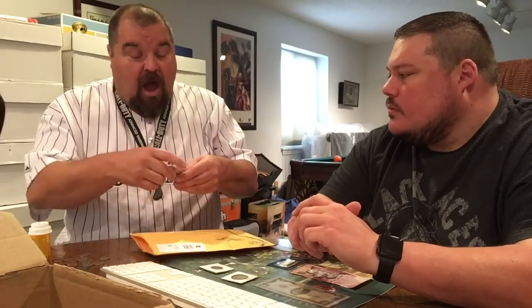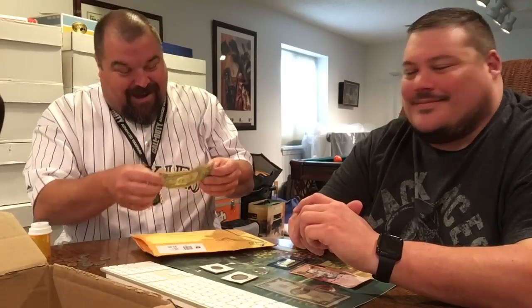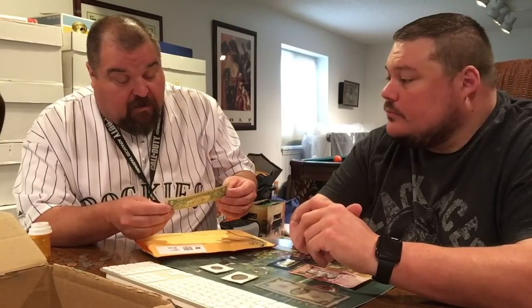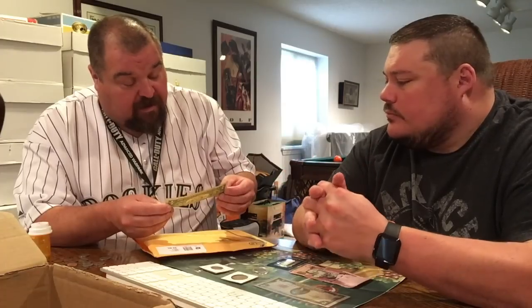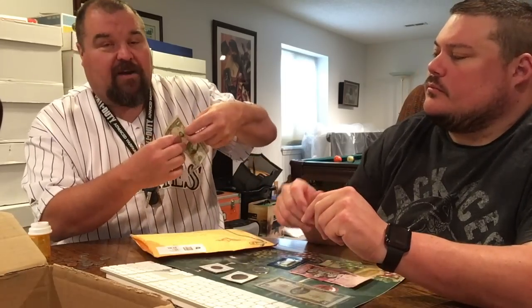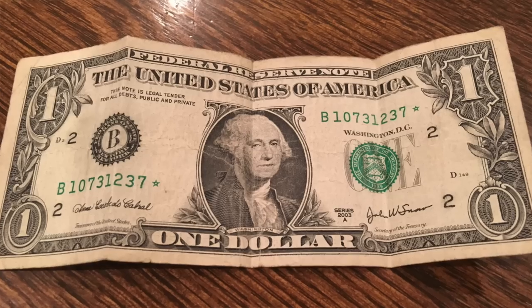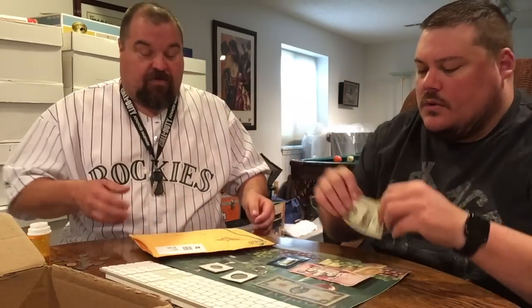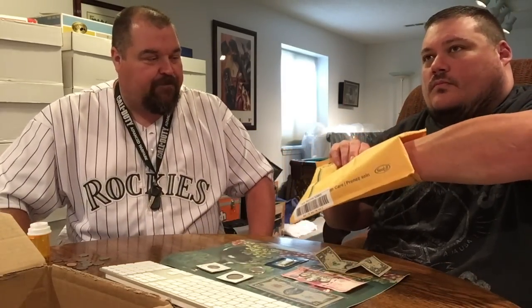Oh, I got paper. It feels like money. I got a dollar. Oh, it's a star note. Oh, cool. It's a star note, and it's from 2003 Series A, 10731237 star note. Awesome. Very cool. I do collect the star notes, guys. I do look for them. I've got some bigger denominations, too. That's very, very cool. Thank you so much, Ethan, for that. I'm going to let him pull something out.